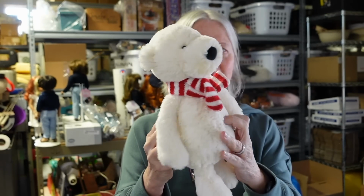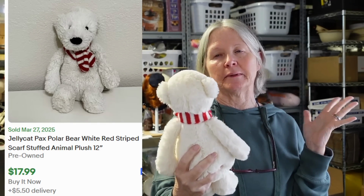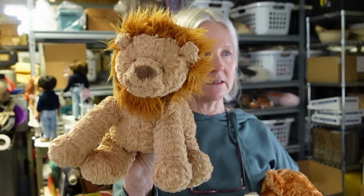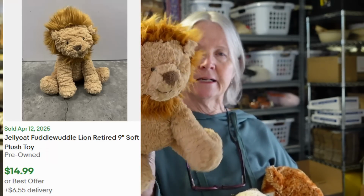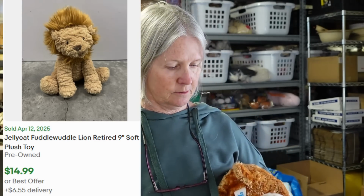Jellycat, polar bear, winter scarf. Look, it needs a bath. I have a feeling this probably isn't worth a whole lot. $12, $15. Look at this one. Another Jellycat. Very interesting. Looking at it, I wouldn't have thought Jellycat. I would have thought Dimdocko maybe, Gons, something like that. I'm not quite sure what the value is. Let's hope $15 to $20.